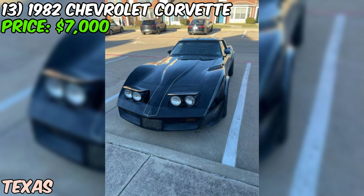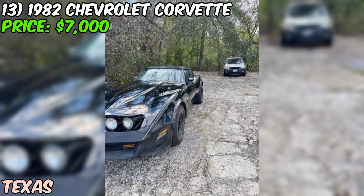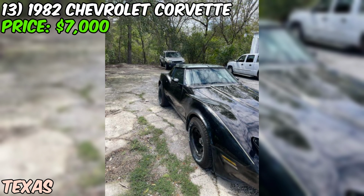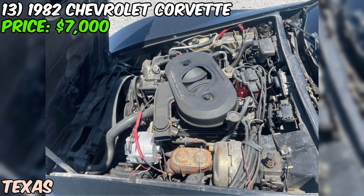Overall, this 1982 Chevrolet Corvette seems like a decent classic sports car that has had some recent work done to keep it in good running condition. The new brakes, exhaust, and tires are definitely selling points, and the price seems fair considering the work that has been done. However, it's important to keep in mind the cosmetic issues that were mentioned in the ad. These could be minor problems that are easily fixed, or they could be a sign of more serious issues that could end up costing a lot of money to repair.